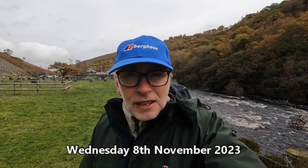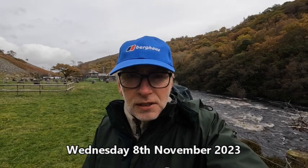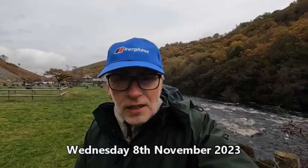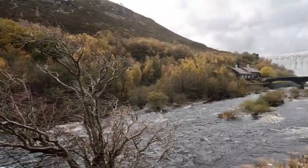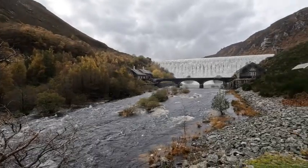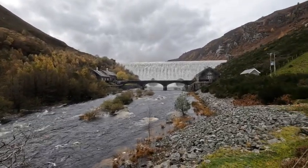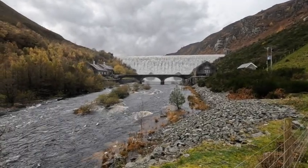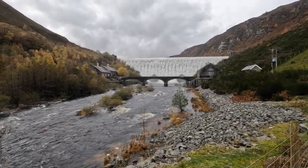Like a good cup of coffee after a 2-hour drive. And I've come back to Elan Valley because today I've come to visit the remaining dams. And today things look a little bit different to last time I was here. You can see the water is streaming over the top of Claerwen and Craig Goch this time.